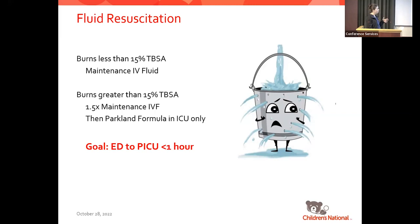But it is really important. I's and O's are one of the biggest things for a burn patient. Our goal, and I know everyone's tight right now, but the goal is to get from the ED to the ICU in less than an hour to start fluid and wound management.